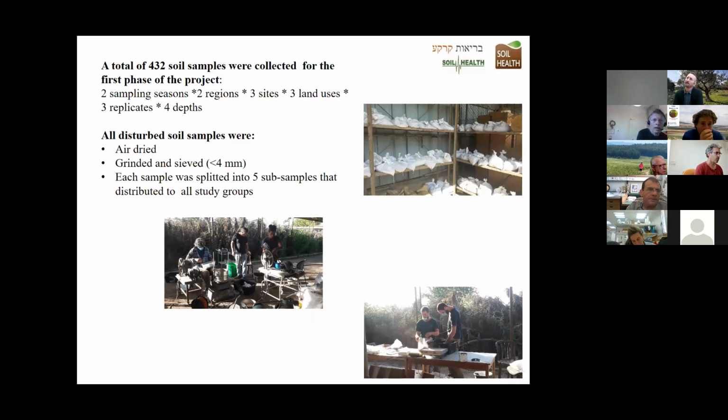So, as for this first sampling campaign, which occurred in 2 sampling seasons, we collected 432 soil samples from 2 sampling seasons, 2 regions, 3 sites at each region, 3 land uses at each site, 3 replicates at each land use, and 4 depths. The disturbed soil samples were air dried, ground and sieved to 4 millimeters. Each sample was split into 5 sub-samples that were distributed to all study groups, so all of us work on the same samples. This was important, that we sample and all of us work on the same sample.